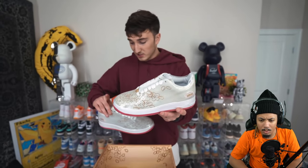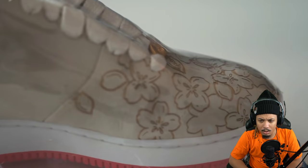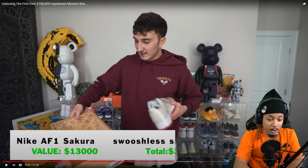I don't really know much about these. I've seen photos of these from like sneaker pages, but you can see right there, it says Uno on there. I believe that's how you pronounce it. It's got like the cutouts in. I don't even know what those are. Oh, the Nike Air Force One Sakura, I think it is.